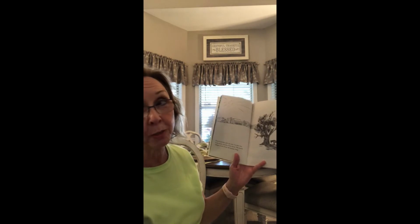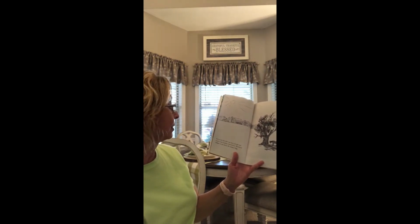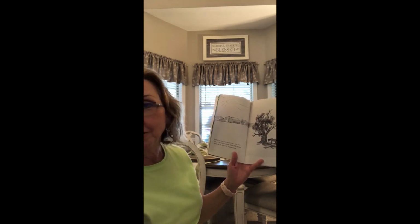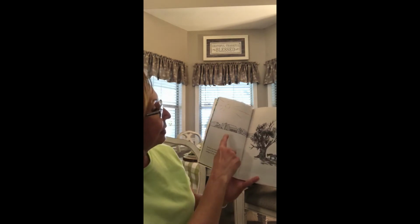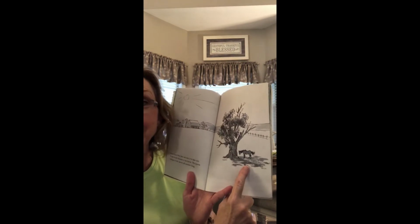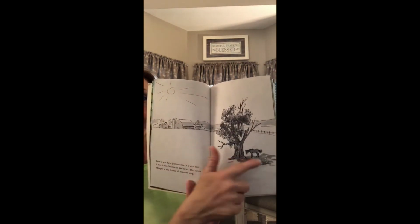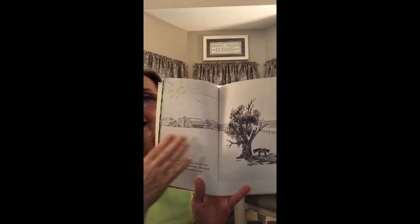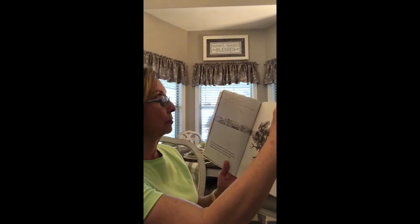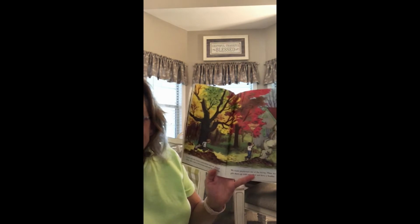Even if you have just one tree, it's nice too. A tree is nice because it has leaves. The leaves whisper in the breeze in the summer, all summer long. And look, here's a farm, and what do you see under that tree? Do you see the horse? Yep, that's what that is. There's a horse. So this is a tree that's out in the middle of a pasture, and there's the farm in the background, the barn and the silo. Look at these colors. Look at those.